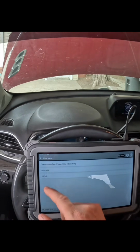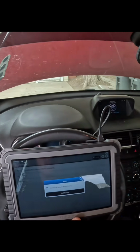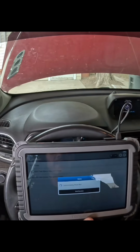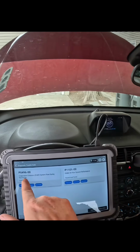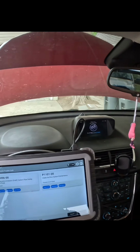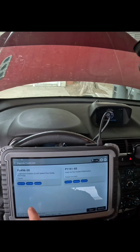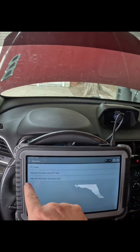So this is automatic transmission. It's not equipped with the push button. All right, let's see what we got here. We're not gonna clear nothing until we know exactly what it is. Okay, so we got an evap emissions system flow during. All right, and then we got an intake airflow system performance, paused and failed. I'm pretty familiar with both of these codes, so I know what to kind of look for next because of these two. Now we're gonna go into the BCM.